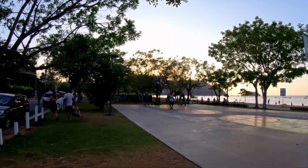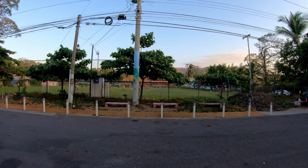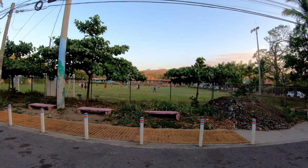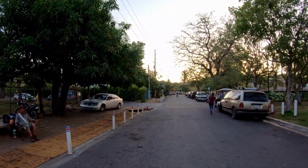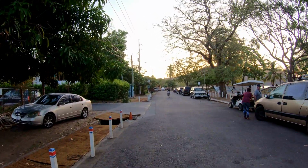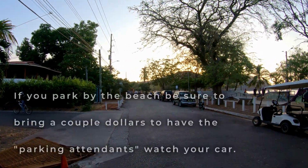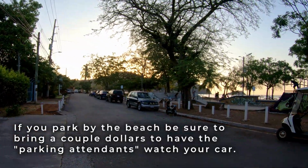What's better than that? Playing basketball down on the beach. So then over here you've got the soccer pitch. Your kids can actually join these soccer leagues, come down here and play. So this would be kind of the end of the middle of the beach. The beach actually goes on much further down the other way.